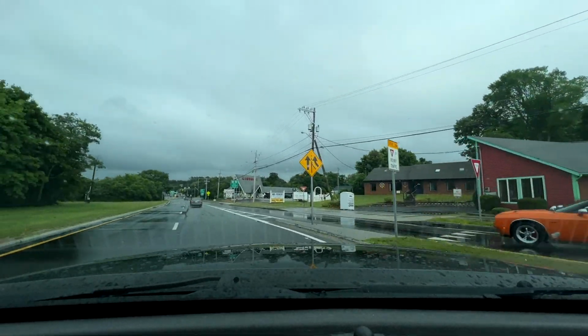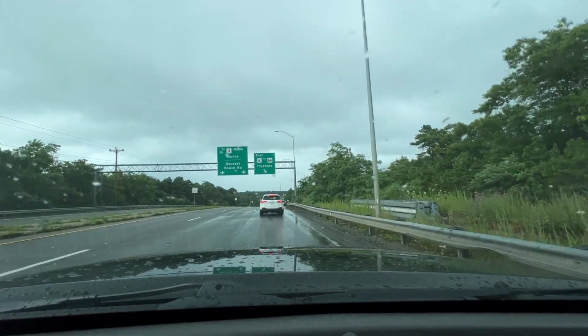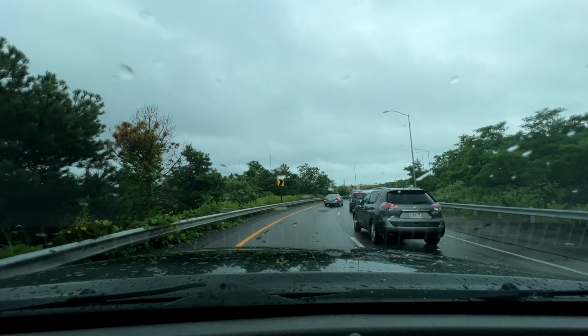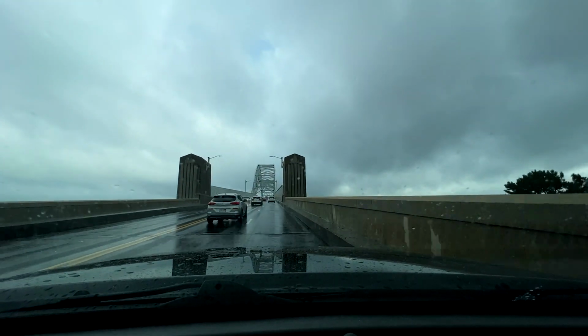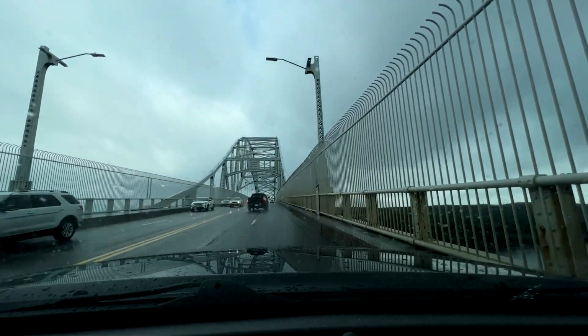Ooh, classic car alert. An orange Dodge Charger. There's always a lot of traffic trying to get over the Sagamore Bridge going on to Cape Cod. The Sagamore Bridge is very narrow, but we fit as long as nobody tries to pass us. Yep, there's always somebody.